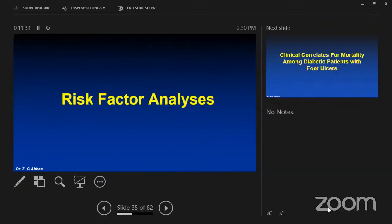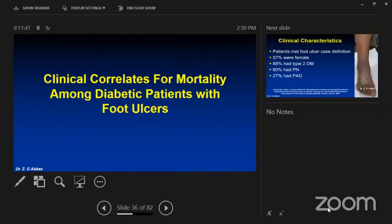Let's look at the other risk factors analysis: current clinical correlates of mortality among patients with foot ulcers.